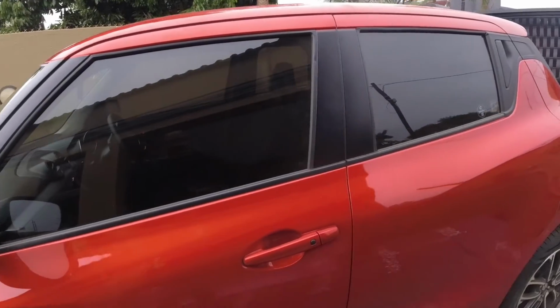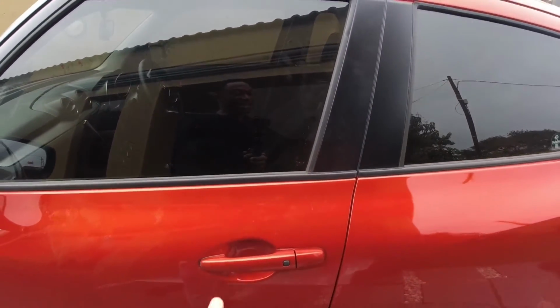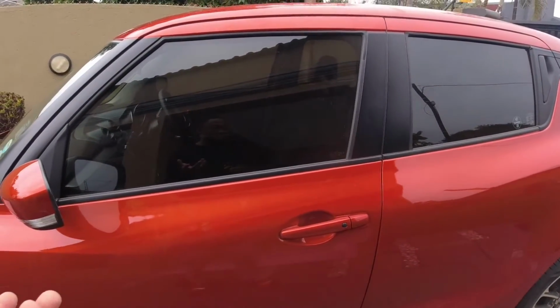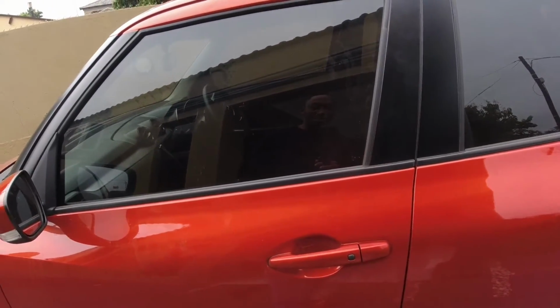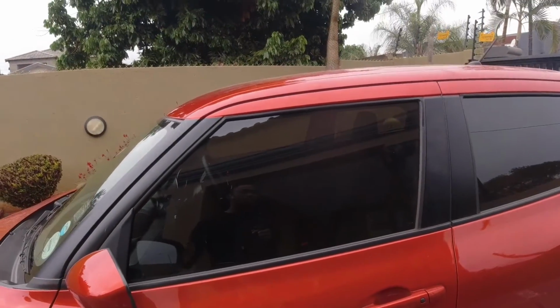This being the GLX, you have your button on the doors for the keyless access. Now, you might think this is a bit pointless because it's keyless access, but you still have to push a button. But let me tell you, it is absolutely handy because you don't have to faff around for the keys when you're approaching the car. You just push the button, it unlocks, and just like that, you're in.